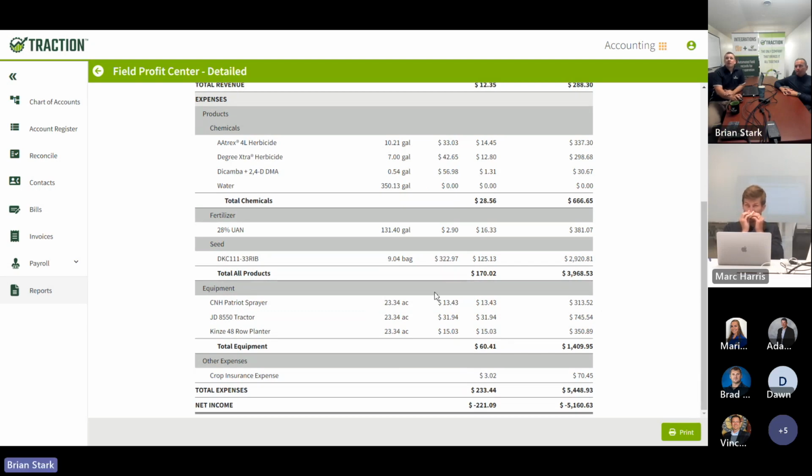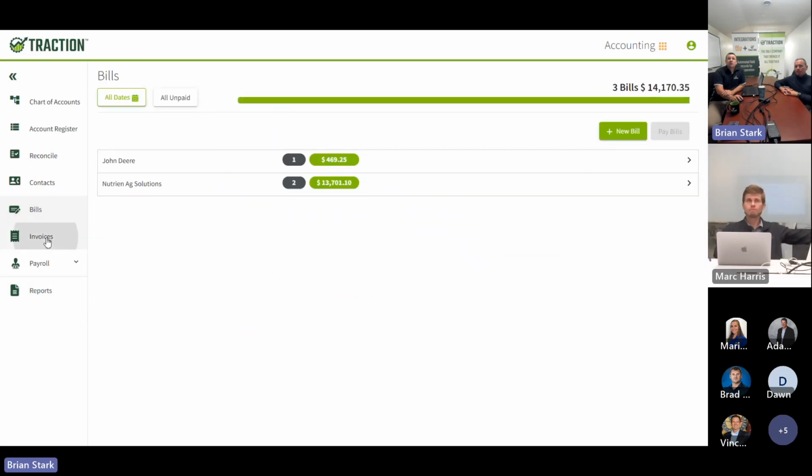So that's the main points I wanted to show today in terms of the software. And I think that hits a lot of the accounting and field operations. There's bills and invoices that our customers just really enjoy.